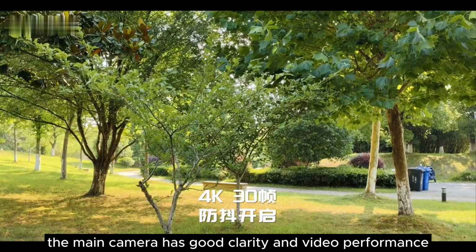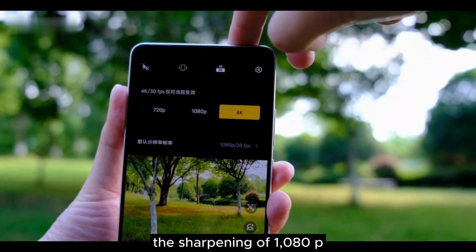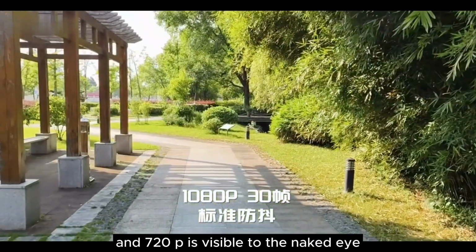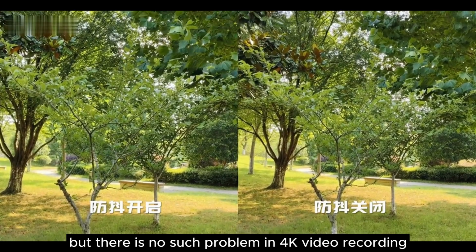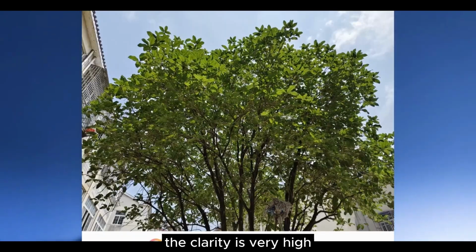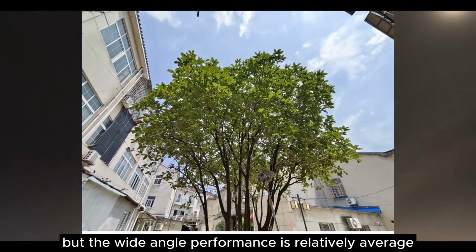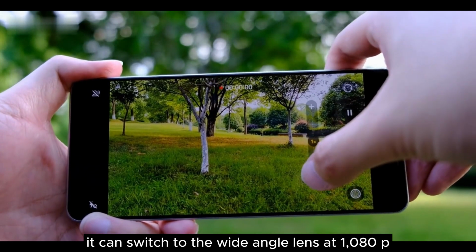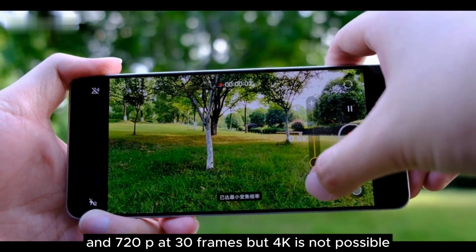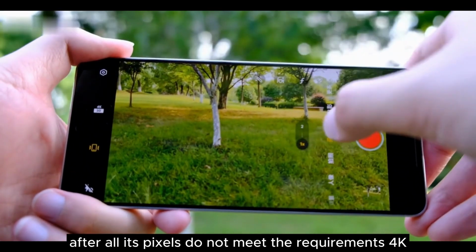The main camera has good clarity and video performance, and it supports up to 4K 30 frames. The sharpening of 1080p and 720p is visible to the naked eye, but there is no such problem in 4K video recording. The clarity is very high. It can be said that the rear main camera of S19 is indeed good, but the wide-angle performance is relatively average. The clarity is not that high. When recording, it can switch to the wide-angle lens at 1080p and 720p in 30 frames, but 4K is not possible. After all, its pixels do not meet the requirements for 4K.